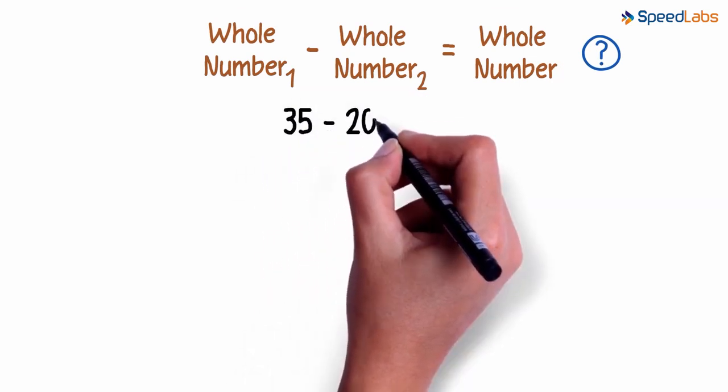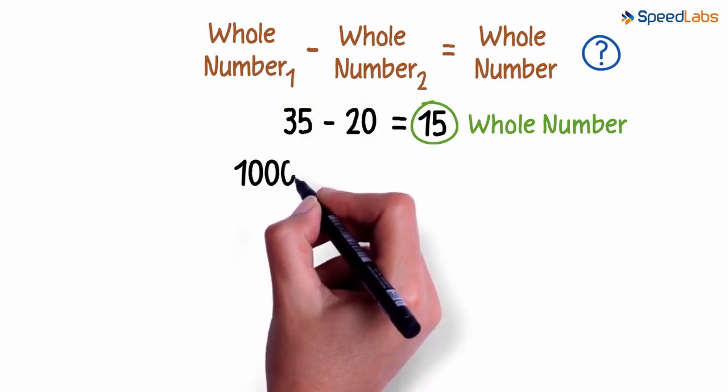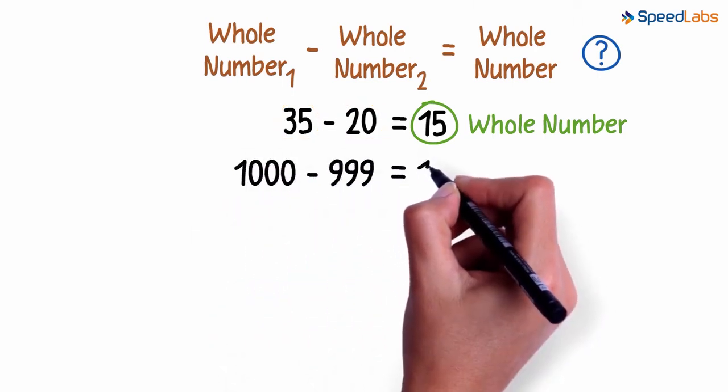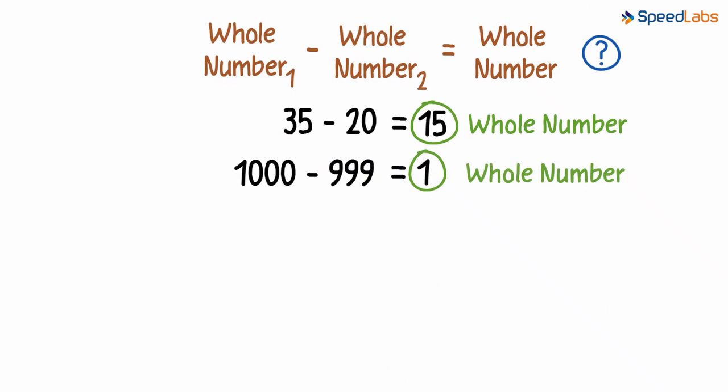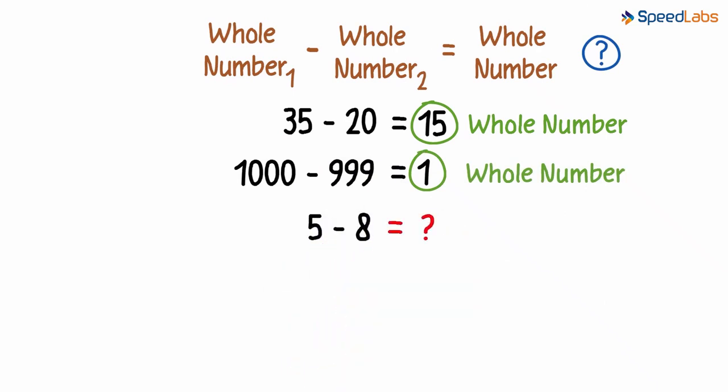35 minus 20 is equal to 15. We subtracted two whole numbers and we got a whole number again. Similarly, 1000 minus 999 will give us 1, a whole number again. What about 5 minus 8? What will we get when we subtract 8 from 5? Wait a moment. Can we even subtract 8 from 5? No, we can't do that.